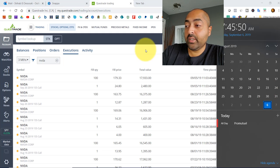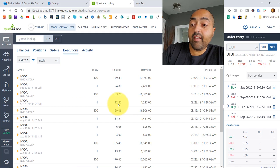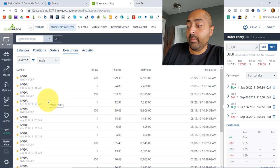So exactly 2 weeks ago, I bought Nvidia at 163.75, but then I sold a call option at a 155 strike. So as you can see, the strike is lower than my purchase price. I went in the money because the premium was so high. It gave me enough room to go in the money, but also collect the profit.